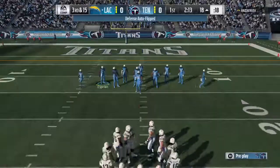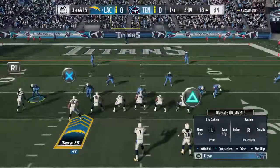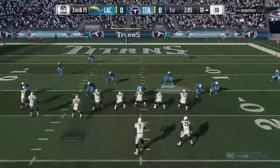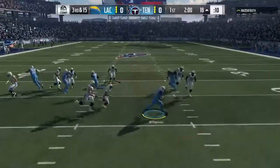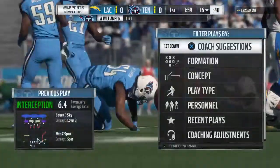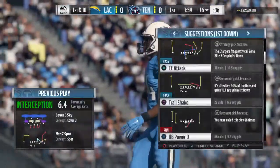Now this is play number 9 on the opening drive, but it's third and long. Operating from the gun, Jones, trying to force it to Allen, and it's intercepted. Picked off by the linebacker, Avery Williamson. And a big turnover there as his guys will get the football back.